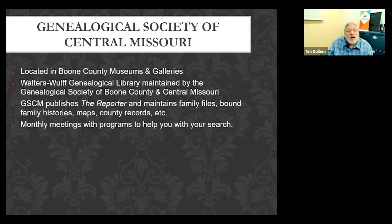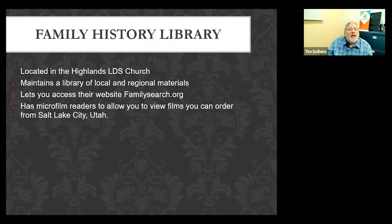There's always someone there to help you. And right now, because of the pandemic, they're only open Thursday, Friday, and Saturday from like 12 to 4:30 because it's all volunteers. And of course, the Family History Library is another resource that you can use here locally, but you can also go to familysearch.org.